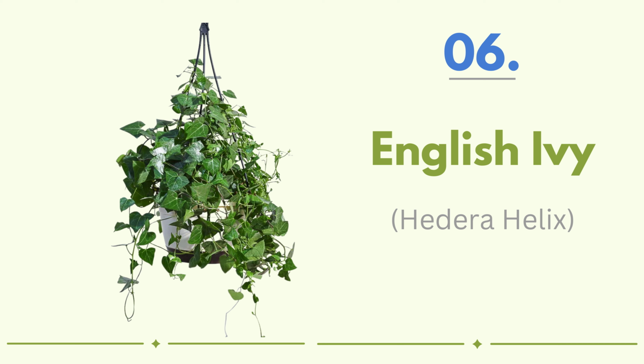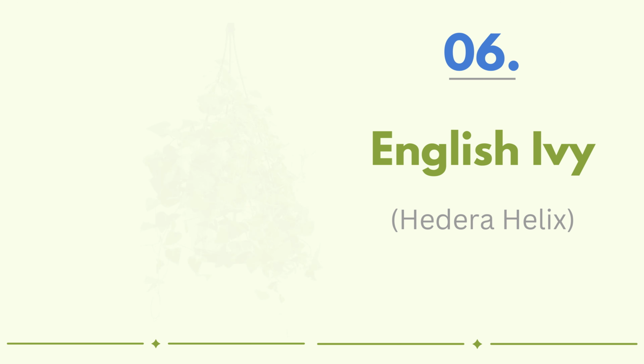It's also great for air quality. Just keep an eye on the watering. This one likes to stay slightly moist. If you want a plant that adds texture and charm, English ivy's your go-to. It's perfect for giving any space that extra touch of green.